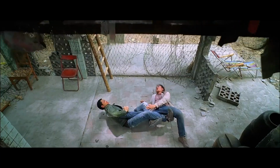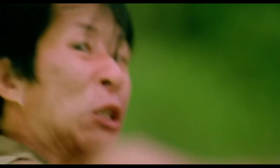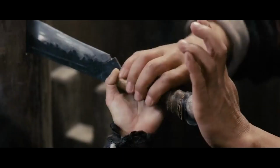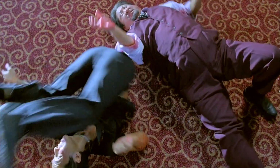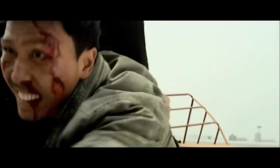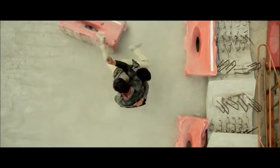In the Chinese action cinema, few heroes will use such a painful technique like joint breaking, but Donnie Yen uses it all the time. Sometimes to force the opponent into submission, other times to cause significant damage to the other person's fighting ability.